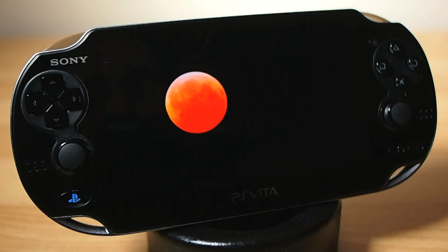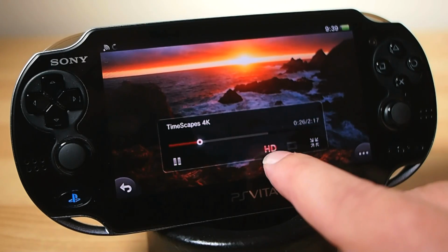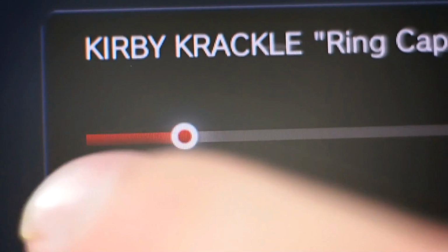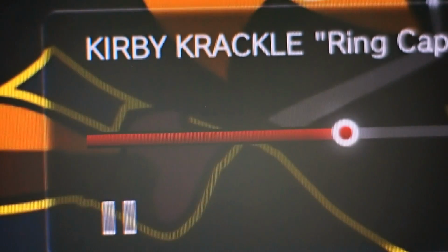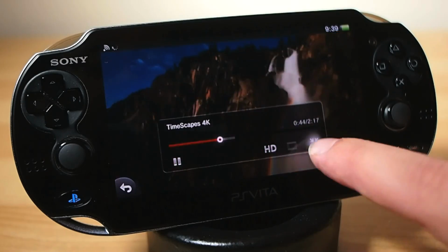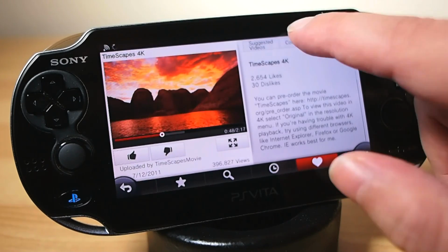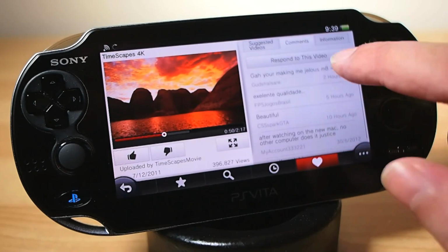But if you've got a slow connection, you can just bring in the less crispy standard def version too by hitting the HD button. Play, pause, and scrubbing all work just fine, and you can drop into a windowed mode to slam on some thumbs up action, look at related videos, the info bar, and comments.